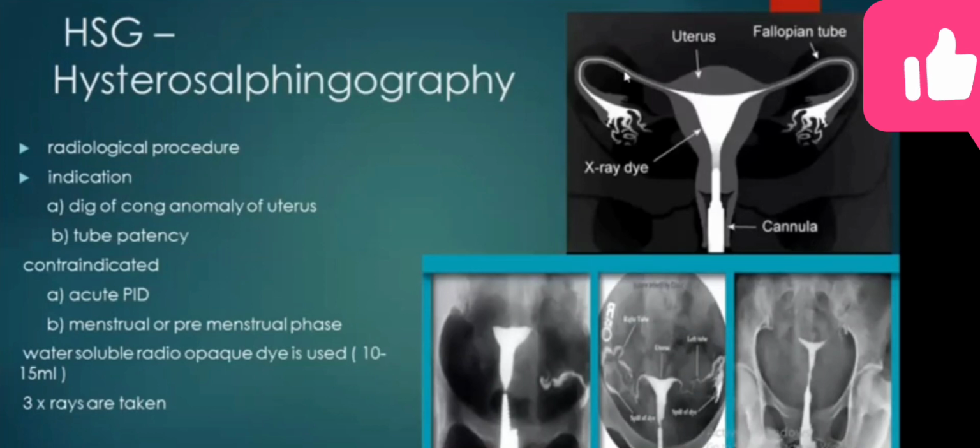So if the tube is patent, or open, definitely this dye will flow out. So this is mainly done as a tube patency test. One thing you have to keep in mind is that this patient should not have any vaginal infection or acute pelvic inflammatory disease. Otherwise, we will spread this infection to the peritoneum.